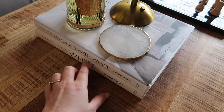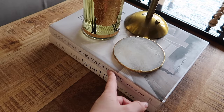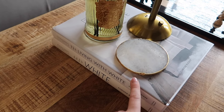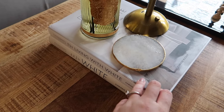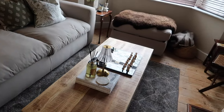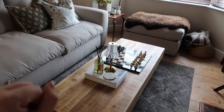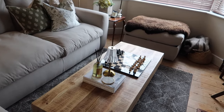I absolutely love these. This is the first one that they did, For the Love of White, and then the second one, The Art of Living with White, which I actually think is my favorite, because they do it seasonally, and you know me, I love styling my home up seasonally. I just feel like it adds so much more invitation into your home, being able to reflect nature around you. I think it's being in the country as well, because you get so much inspiration from nature outside, you want to bring it into your home as well.